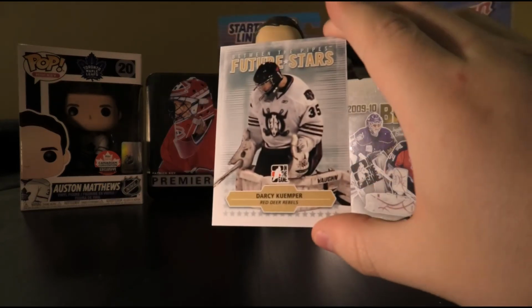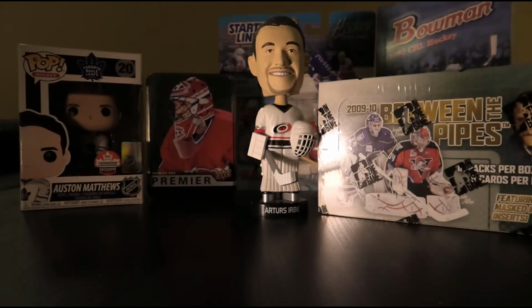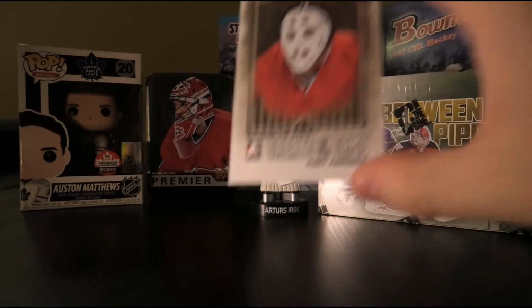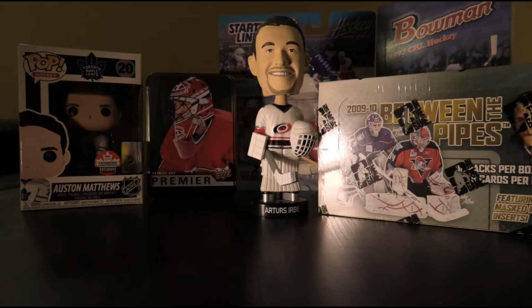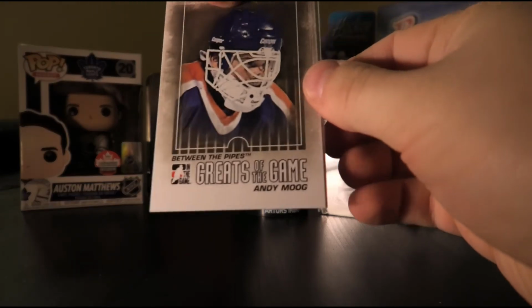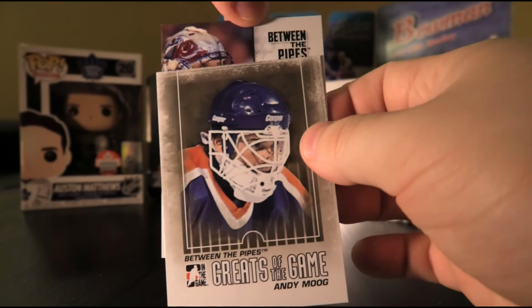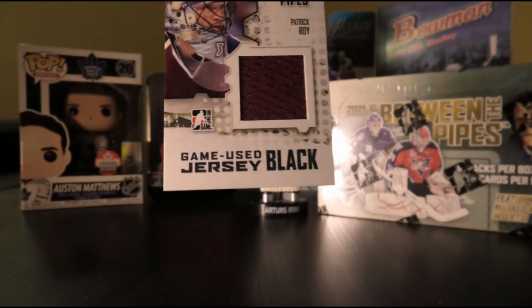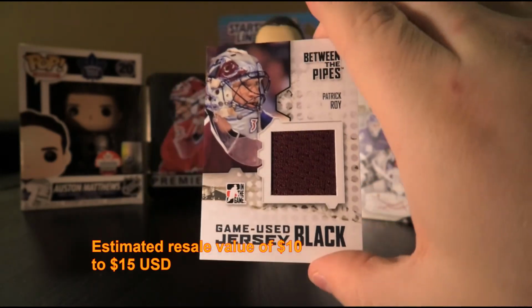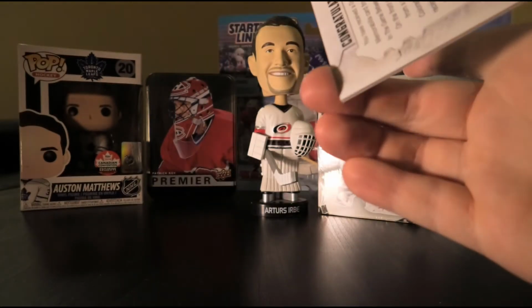Next up, Darcy Kuemper, Jake Allen, Jean-Sébastien Giguère, Devan Dubnyk, Alexander Salak, Tony Esposito, Glenn Hall, Greats of the Game Andy Moog, and underneath it we have... Oh, no wait, Patrick Roy. Patrick Roy, game used jersey, black. Again, not a patch or anything, but still. Game used jersey of Patrick Roy.